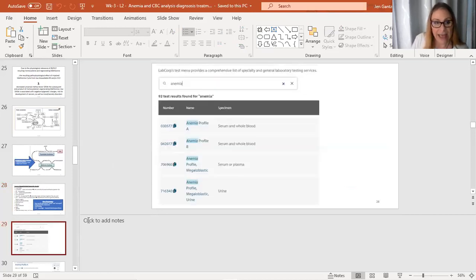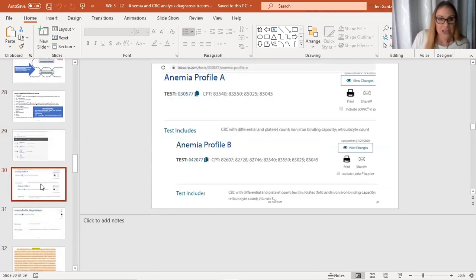This is the LabCorp. If you type in anemia and you search the tests, there are different panels. There's a panel A, a panel B. I'm not going to test you on knowing the panels. What I'm showing you this as is a clinical pearl, to know that there are different types of tests that you can do. And then the megaloblastic panels here, panel A versus panel B.